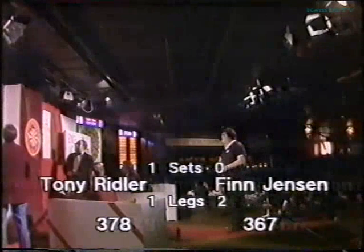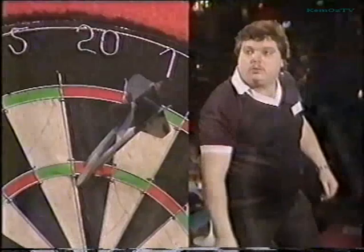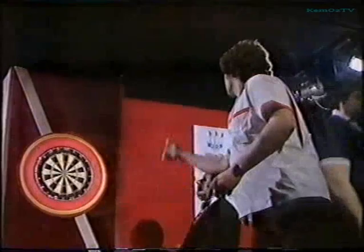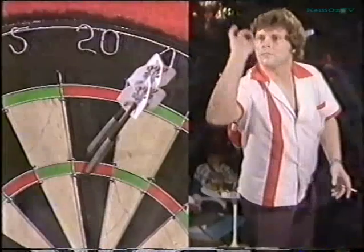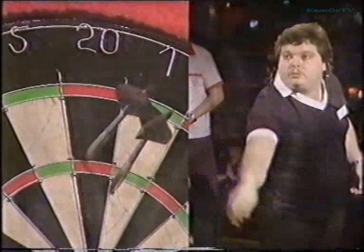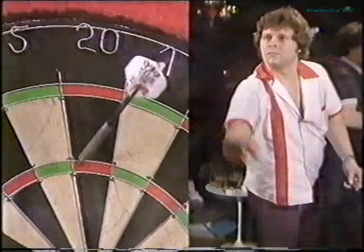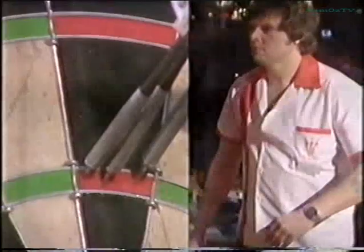123. 114. Check. 134. Yes, he pulled out those two beautiful cover shots on the treble 19. 140. He's pulled his game together a bit. The Danish lad slotting in steady tons at the moment. 22. Eight times on the board, averaging more than a ton.